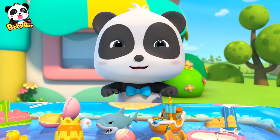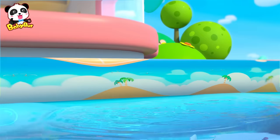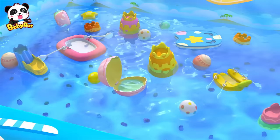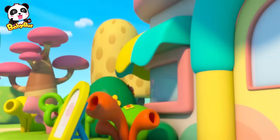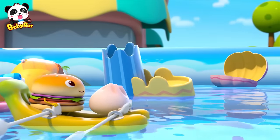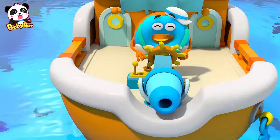I'm gonna ask Miumiu to play together. Wow! Look at all those toys! Wow! Let's go! Hey!